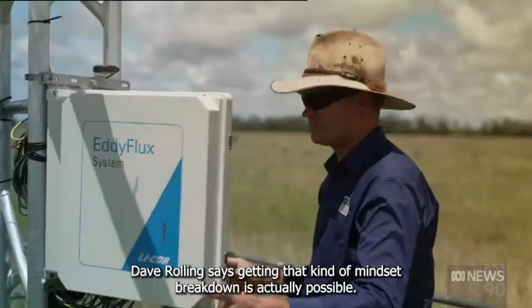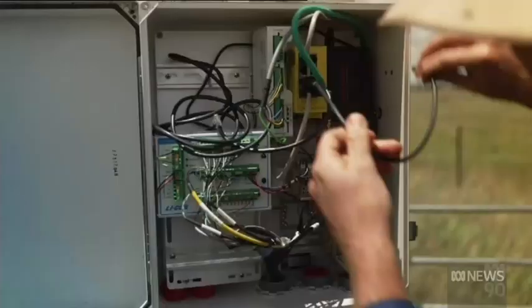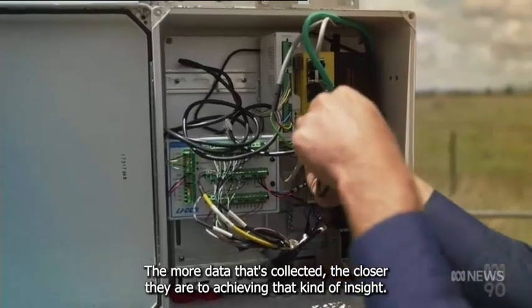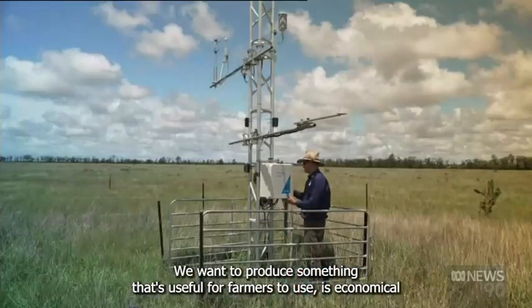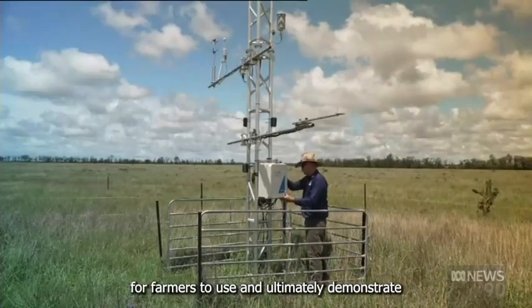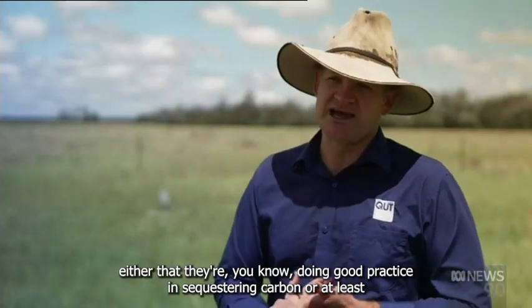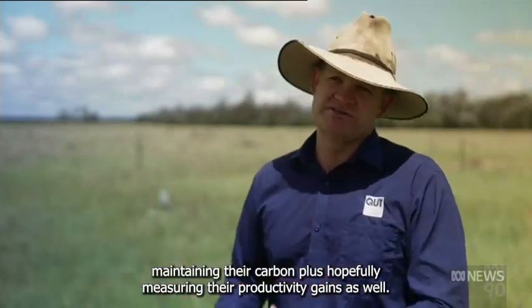Dave Rawlings says getting that kind of minute breakdown is actually possible. The more data that's collected, the closer they are to achieving that kind of insight. We want to produce something that's useful for farmers to use, is economical for farmers to use, and ultimately demonstrate either that they're doing good practice in sequestering carbon or at least maintaining their carbon, plus hopefully measuring their productivity gains as well.